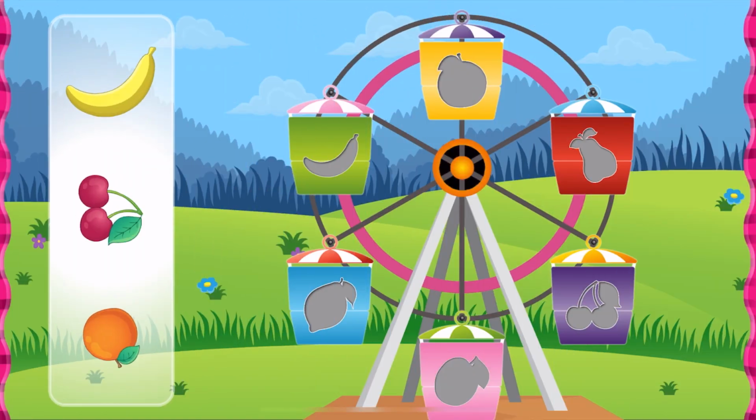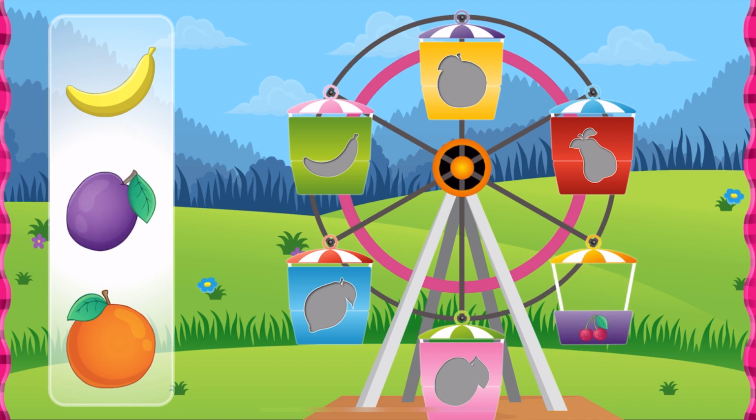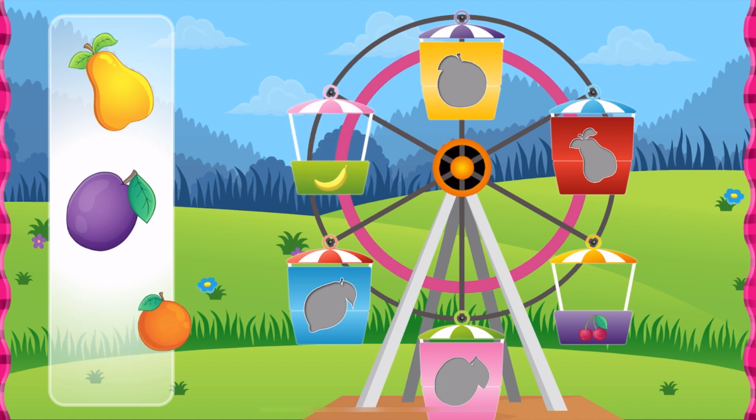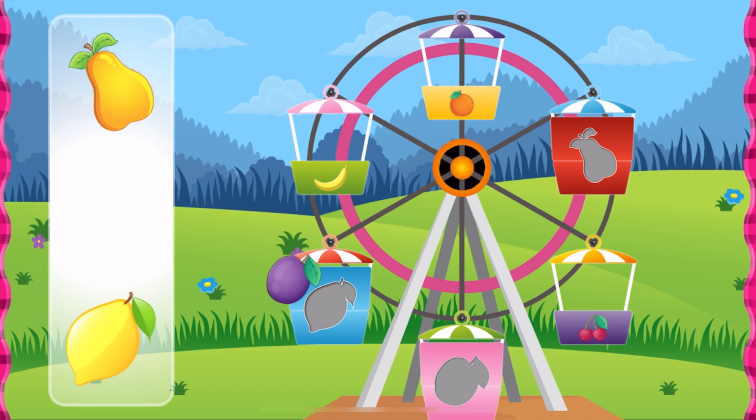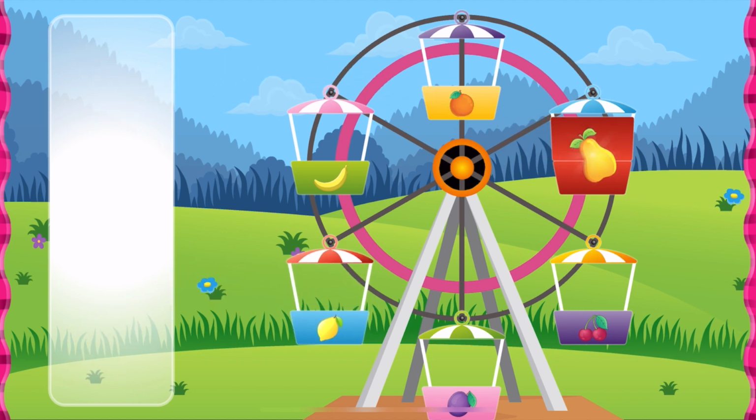Let's have fun with this Ferris wheel. Place all the pictures on the correct cabins. Cherry. Banana. Orange. Plum. Lemon. Pear.